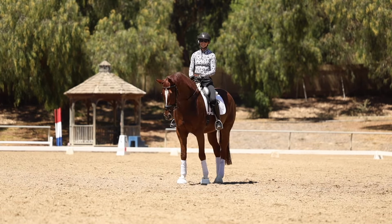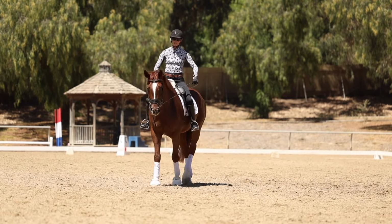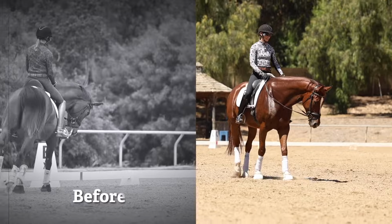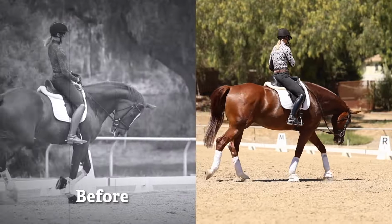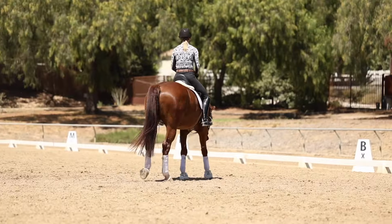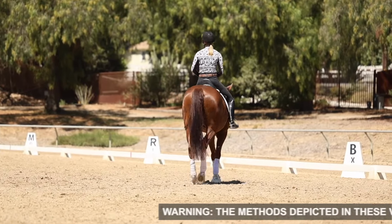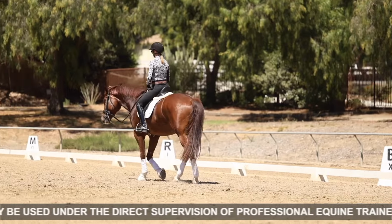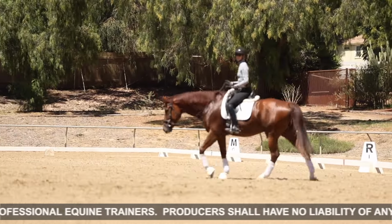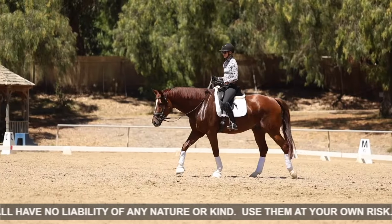He's still young. He still has his good moments, and then his moments where he loses his balance or he loses his attention and his focus. But I love working with young horses because they progress so quickly. They can really make a lot of progress in a short period of time. And then physically, they also develop really quickly.